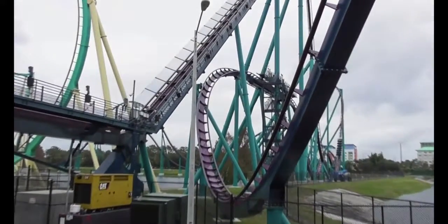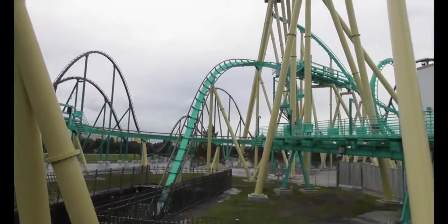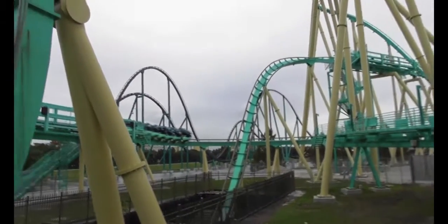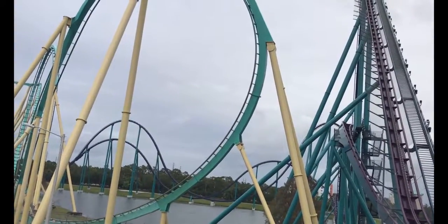And you go through this massive bank. It is a great element. I haven't really seen the element on any other B&M hypercoasters, which is really cool. I like the element. It's a really good element. It's huge though. I mean, it's really fun.